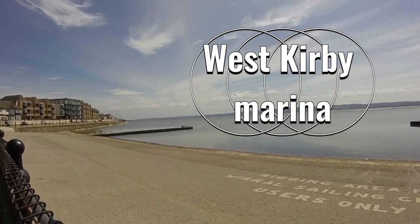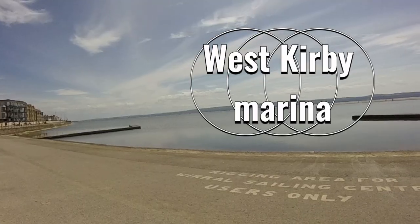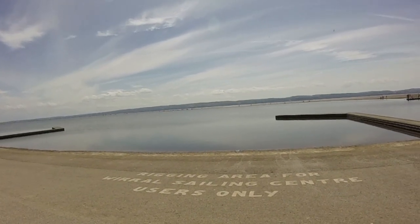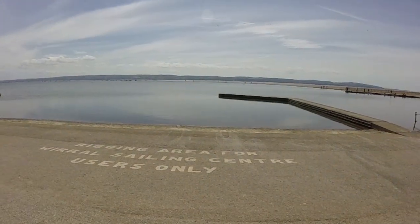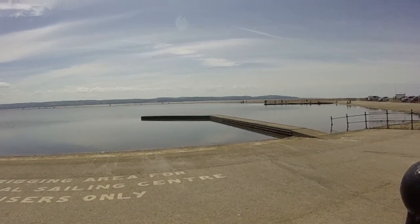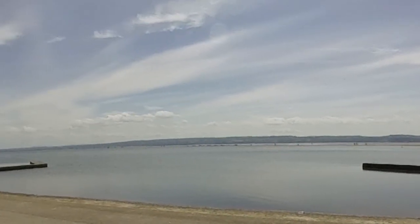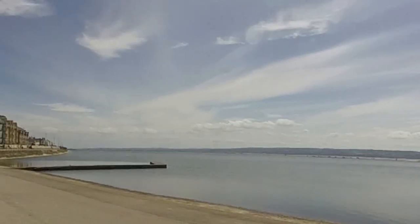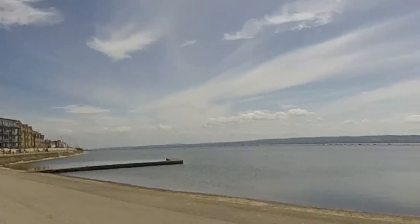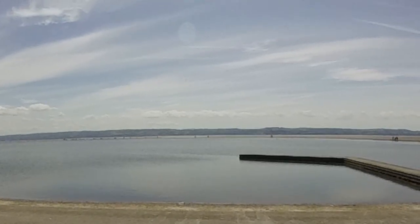That's the marina, and you're looking across West Kirby beach, across the Dee estuary, across the River Dee to Wales. There's the estuary stretching out that way. The marina's quiet today. On windier days it's full of people windsurfing, sailboarding and similar. Quite a lot of fun watching them fall off it. But it's beautiful today.